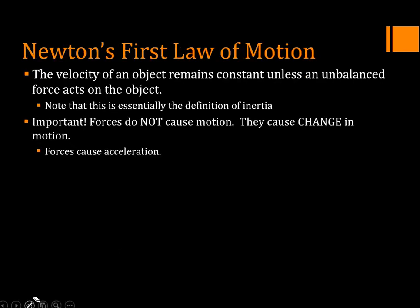Okay. Now, we put all these things together and we get Newton's first law of motion, which is sometimes called the law of inertia. Newton's first law of motion is often stated as: an object at rest remains at rest and an object in motion remains in motion unless acted upon by an outside force. I hate that. You guys all memorized that when you were in third grade and you never stop and think about what it means. So I have a different statement of Newton's first law of motion. I say that the velocity of an object remains constant unless an unbalanced force acts on the object.